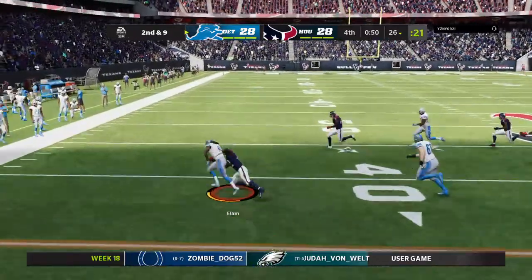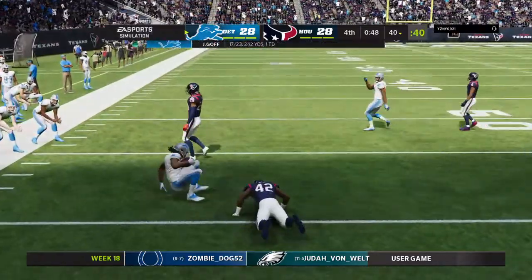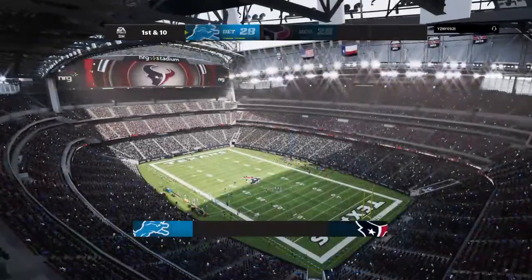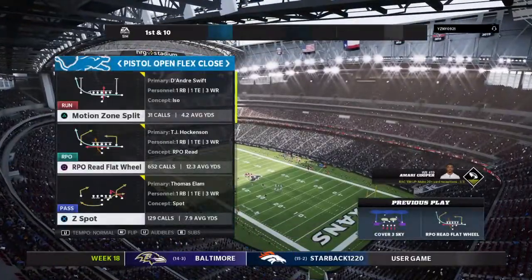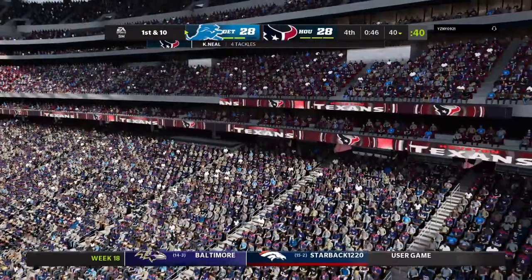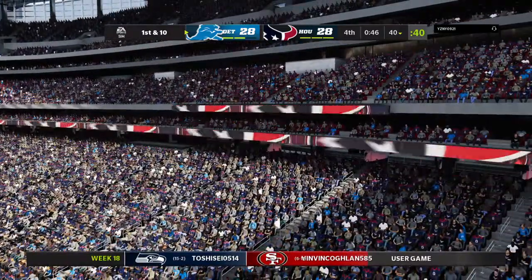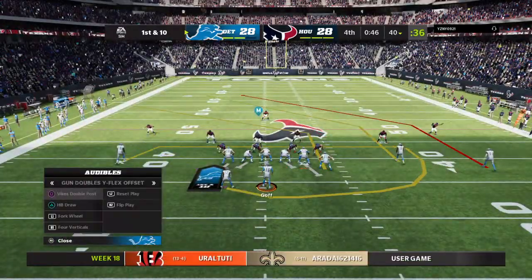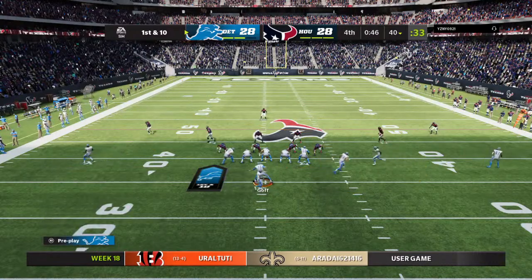Quick toss by Goff is complete. And down he goes, but he takes it up to the 40. And this was a nice example of an offensive coordinator scheming his guy open. Just a little underneath route, just trying to free up some space. And it worked awfully well. Got him not just space, but plenty of room to run after the catch to pick up really nice yardage.